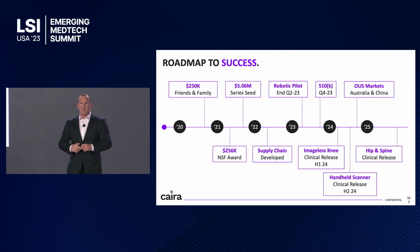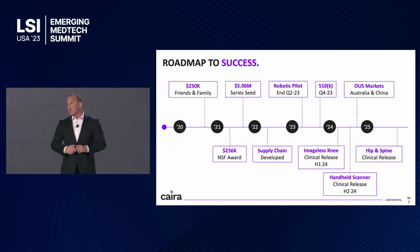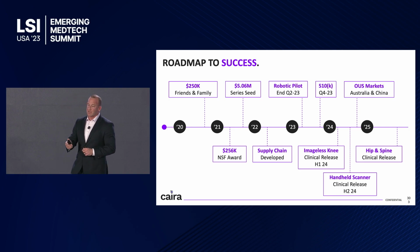Lastly, you saw there, it's also open platform. So it can be used with any implant system, whatever implant system the surgeon chooses. As you may know, a lot of especially the robotic systems are closed to the implant systems from the OEM that's selling the robot.